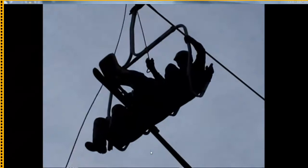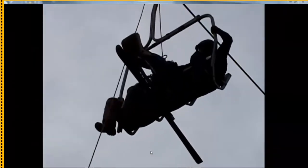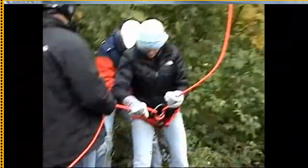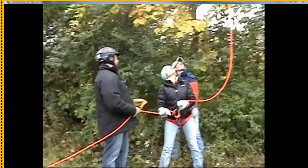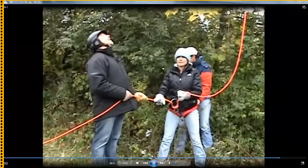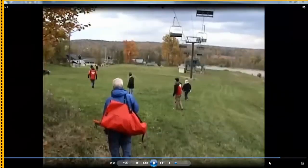We want to remind them that the back two webbing straps go over their shoulders. The webbing in between their legs, of course, is going to be in front of them. Make sure that all 3 points of contact are attached. And as I said, unfortunately, that's about all we have for the sit ski evac. Hopefully we get some better footage of that this year.